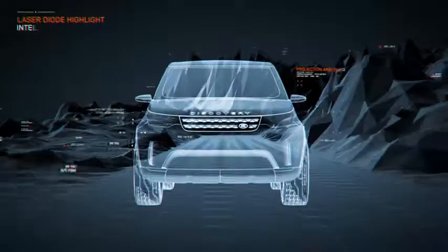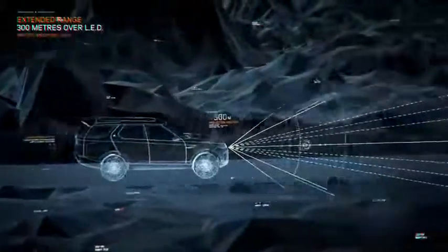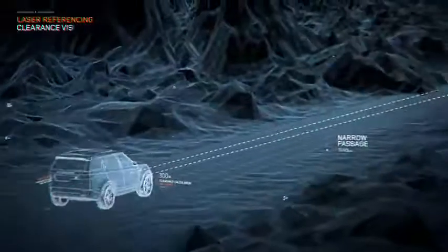Discovery Vision concept has advanced laser headlamps that offer enhanced visibility, over 300 meters more than regular LED units, and added functionality with intelligent object tracking and beam dipping. But lasers do more than just illuminate.